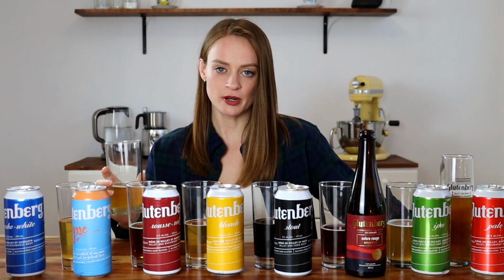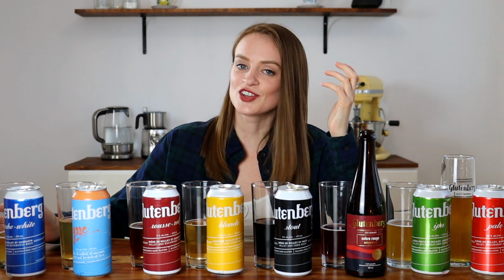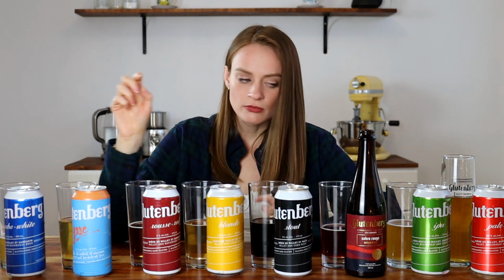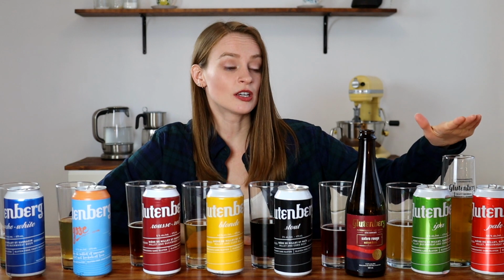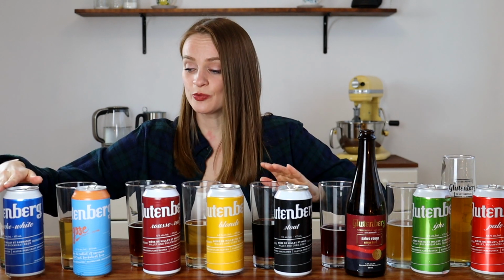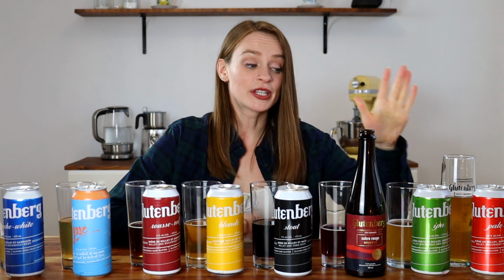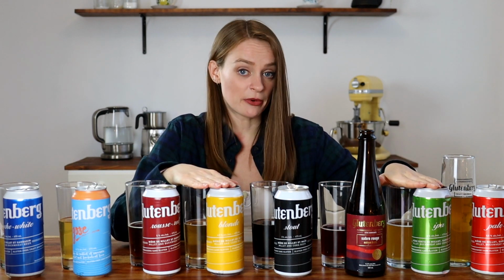Number 2 needs to be one of these two. I thought I was gonna put the white in second. Oh, I got decision fatigue already. Only because the white would definitely be a great summer beer. The pale ale is more versatile. So I'm going to give number 2 to the pale ale. Third place goes to the white and the stout, because the white would be my summer pick. The stout would be my winter fall pick. In this moment, I would give the IPA my number 4 spot and the blonde my number 5.